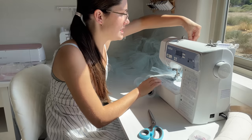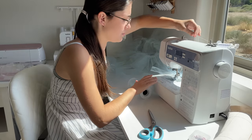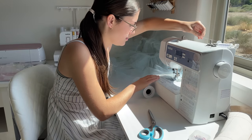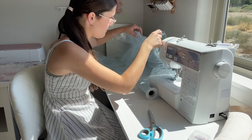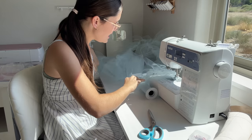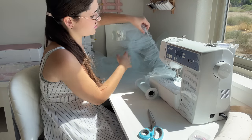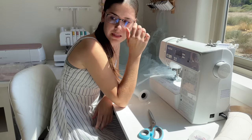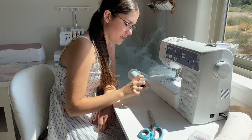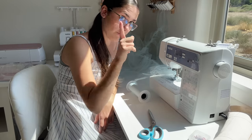So I'm gonna do it a second and show you what I mean. So I'm holding it like this. And then that just makes all of these ruffles instantaneously, and I don't have to do anything else other than sew all the way down. This roll actually didn't last as much as I thought it would, but I think that one roll of this is equal to one ruffle all the way around the petticoat, so I'll have three tulle ruffles.